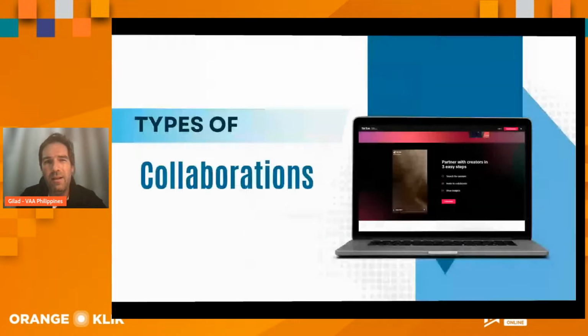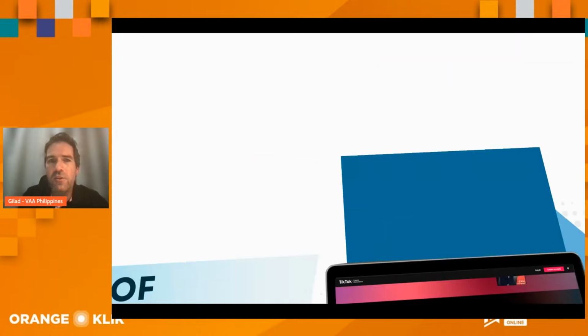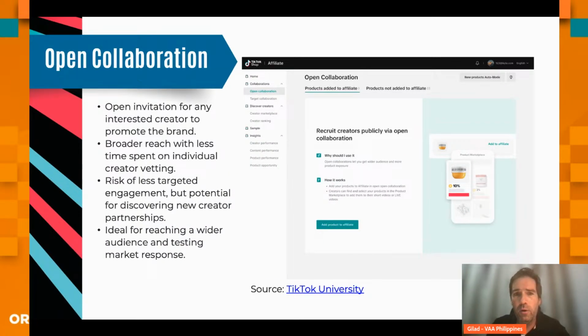Okay, now let's talk very fast about different types of collaborations, like how can you work with creators. The first option is what's called open collaboration. In open collaboration, basically you just decide that you want to propose to people to work with you. So creators, they actually see your product and then decide that they're interested in it, and then they come to you and say, I want to work with you. Would you consider working with me? And then you have to basically go over and filter those people and decide who among them is suited enough to work with you.